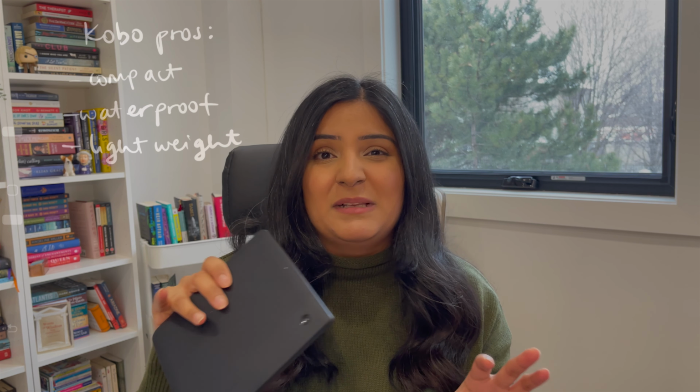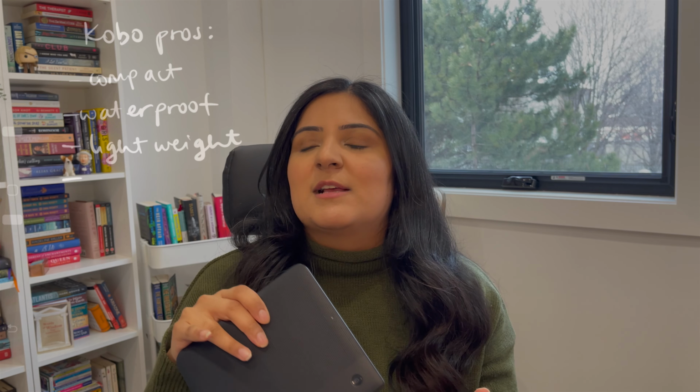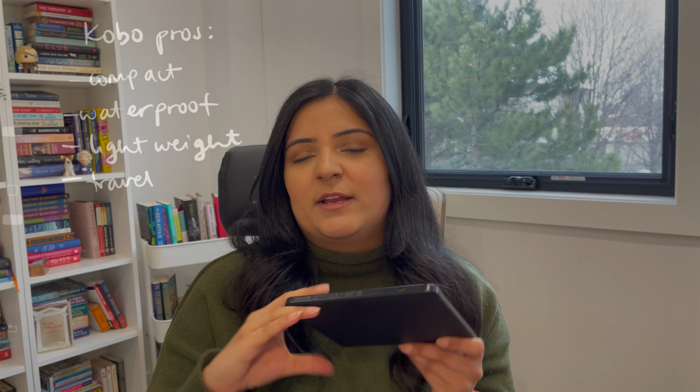Before this, I had the original version that came out, I believe, 10 years ago, and that lasted me a good 7-8 years. And I upgraded about a couple of years ago. This is the Kobo Libra, I believe, but I will of course link it all down below.